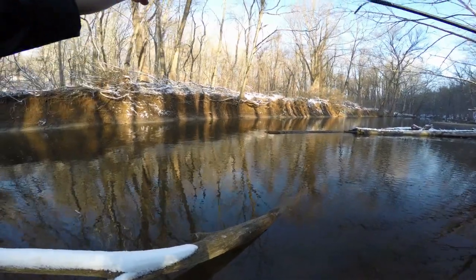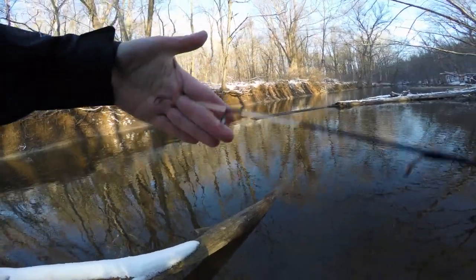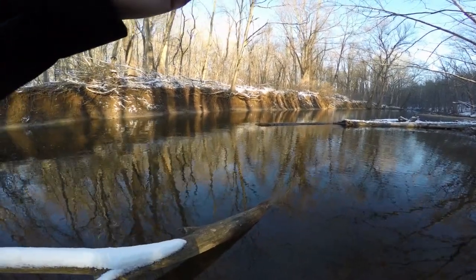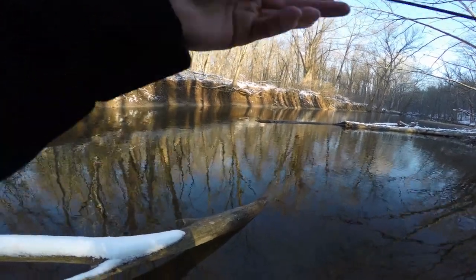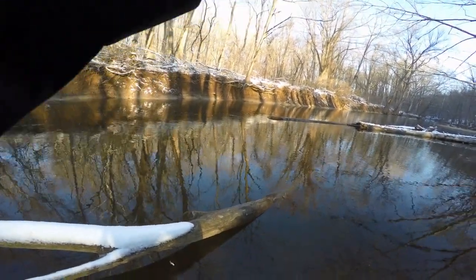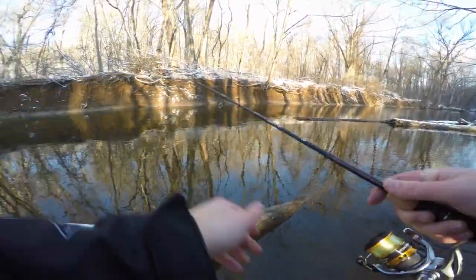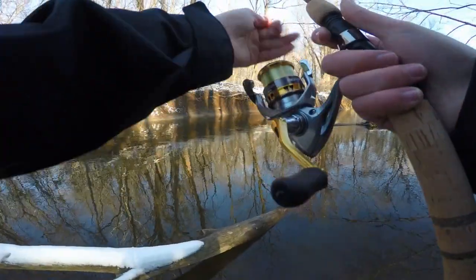I was wondering why I was having trouble casting there, but my eyelets there literally have ice frozen to them from the line. So that would be why that is happening. I knew it was going to be chillier today. I didn't think it was going to be this cold. Alright, now we should be good. My hands are converting into the solid state currently.